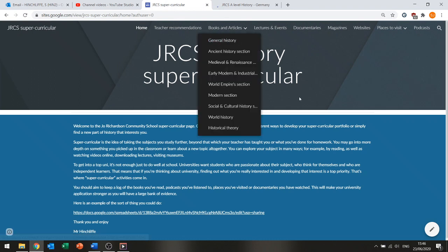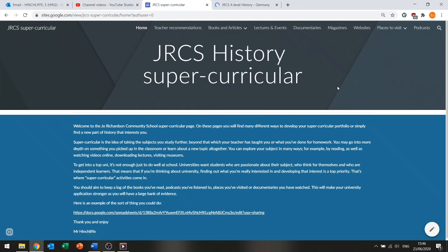The supercurricular website is more to do with when you're applying for university, and if you've made the decision that you want to apply for a history degree. Supercurricular is the idea that you need to do more than simply have studied your specification at A level. It's about really immersing yourself within that topic, within that subject.